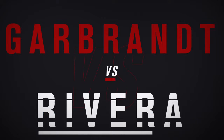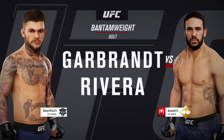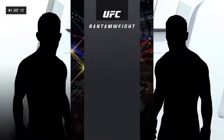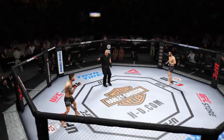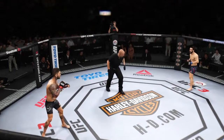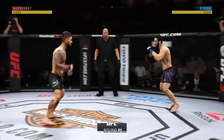It is a bantamweight matchup between Cody Garbrandt and Jimmy Rivera. All right, now our tale of the tape for this bantamweight scrap. Rivera. You ready? Let's go. And we are underway at United Center here in Chicago, Illinois.